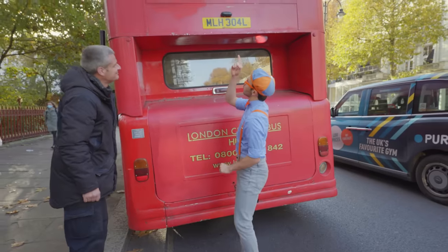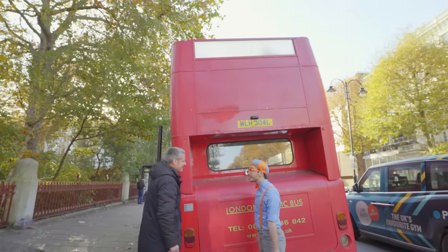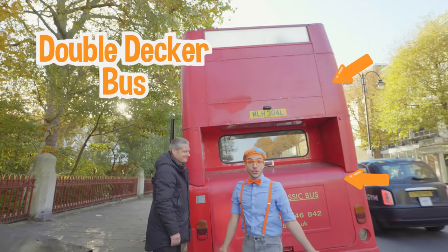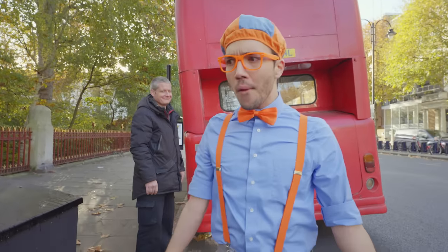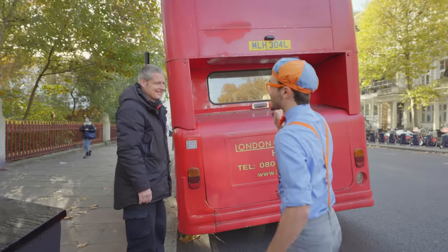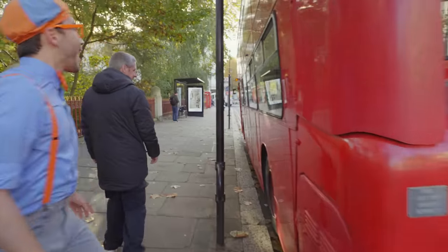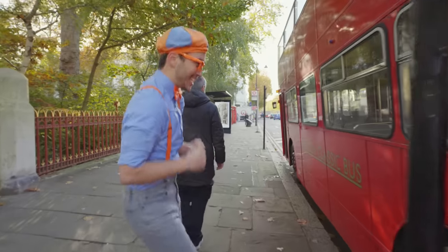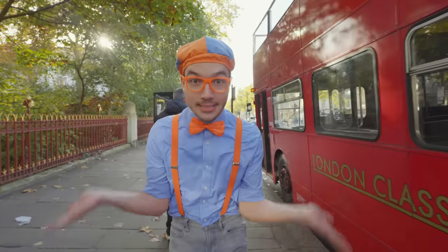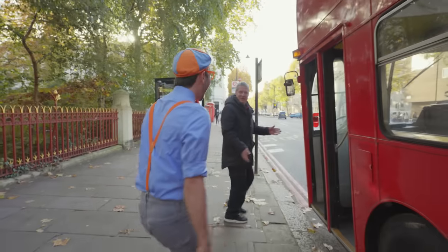Whoa, Ian, are those windows up at the top? Yep, because it's a double-decker bus. There's two floors. A double-decker bus? Two floors? Whoa, that's just like a building or a house. Ooh, Ian, can we go inside? Yes, we can. Come this way. Come on. I am so excited to go on the double deck. The double-decker bus. Step aboard.